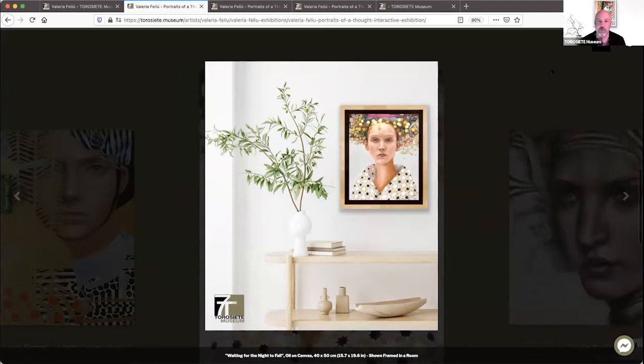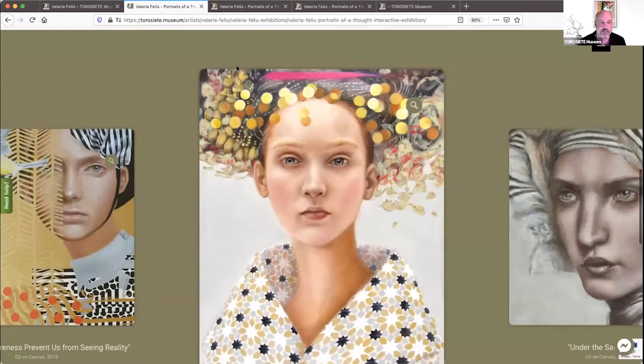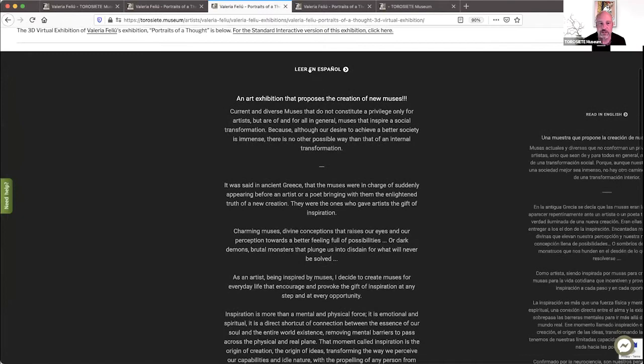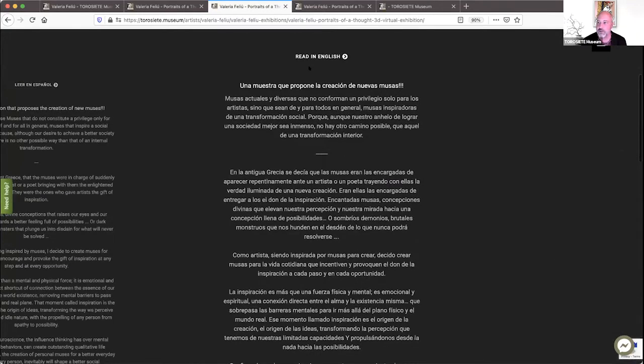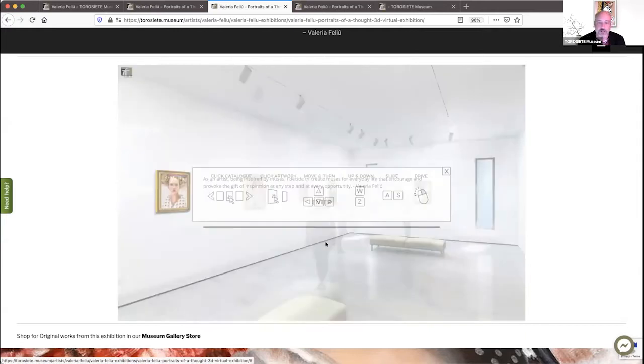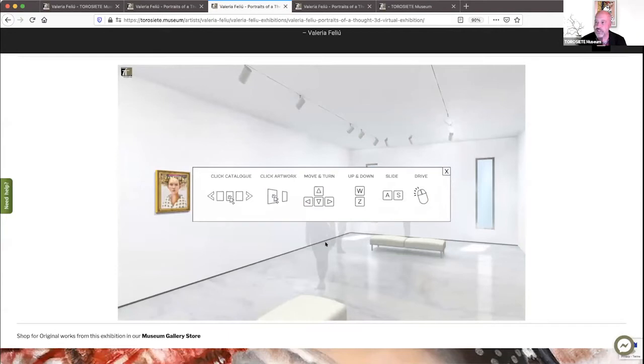But what we're more excited about and what we like to show off is our interactive virtual exhibition. If you click on that link, you will be presented with the artist statement, and we have this both in English and in Spanish for people to read. And you'll be presented with a screen that will load the 3D exhibition in a window. We have a brief artist statement here, but when you click on enter, you'll get a little bit of help on how to navigate through this exhibition.